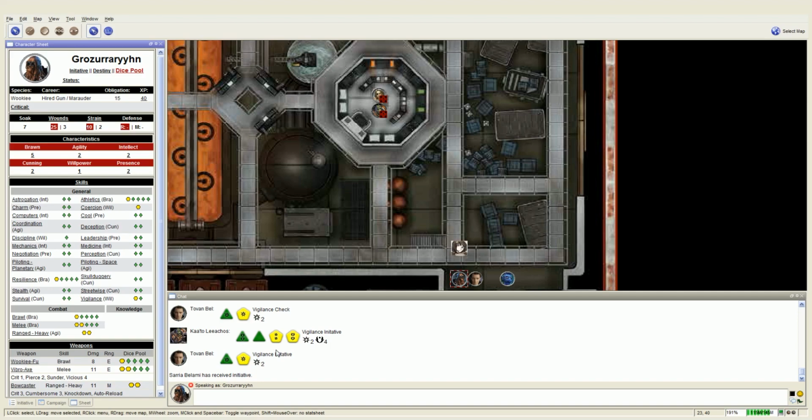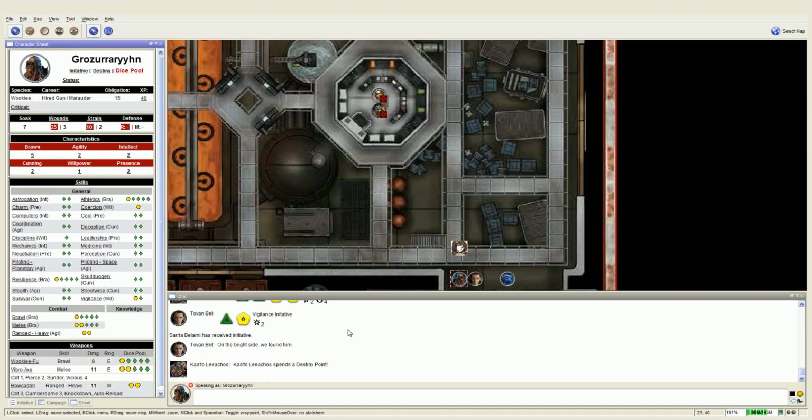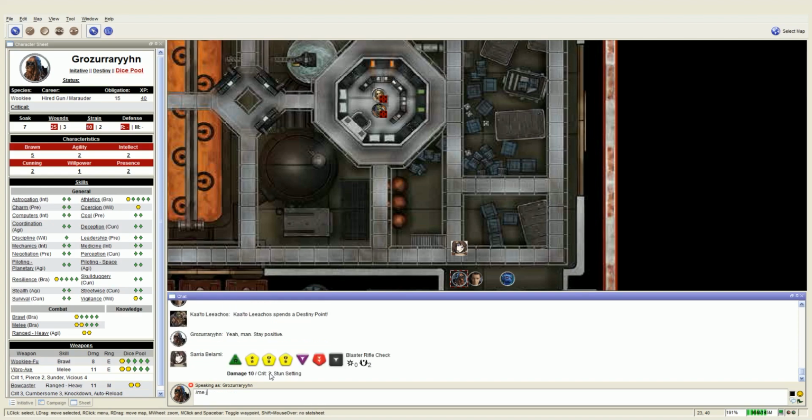Okay. That just reduces you down to 2 setback die. And difficulty 2? Yes. And since I have destiny points out the ass, let's raise one of those purples to a red. One purple, one red, and two black. Aww. Well, he tried. The shot goes wide, blasts into the ceiling above them.